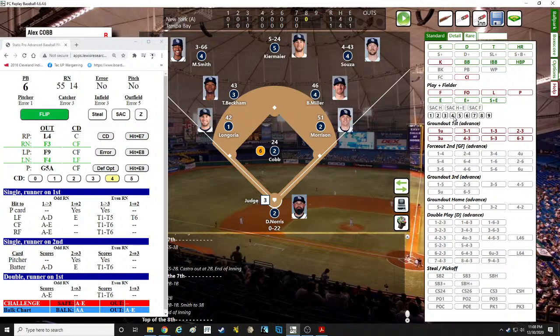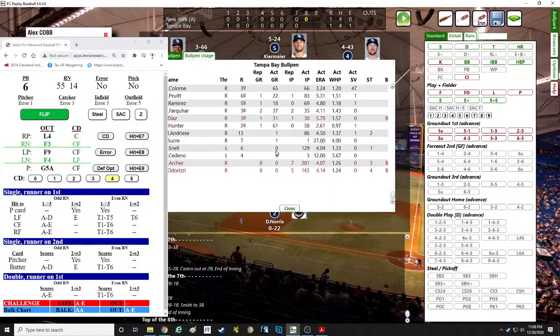And that's going to be it for Alex Cobb. You've got Aaron Judge, a righty. Ronald Torres, a righty. And then Brett Gardner, a lefty. And then Gary Sanchez, a righty. So 3 of the next 4 are right-handers. So they're going to bring in... Good question. Who is it going to be?